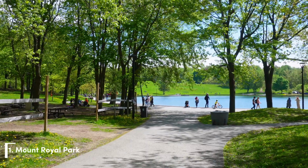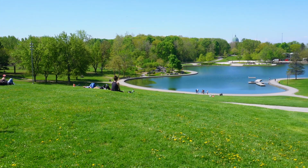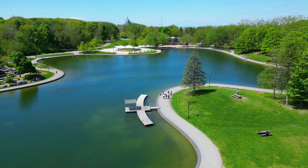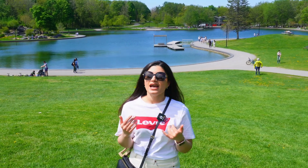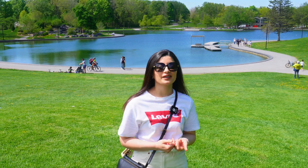As soon as we arrive in Montreal, our first stop is Mount Royal Park. If you watched our previous video about New York City, you already know that we fell in love with Central Park. And this is interesting, we just noticed that this park was designed by the same guy who designed Central Park in New York City.